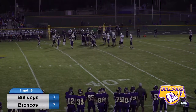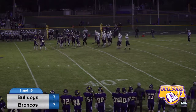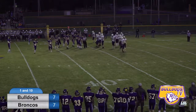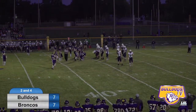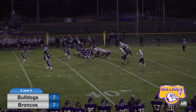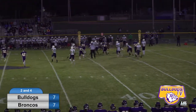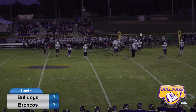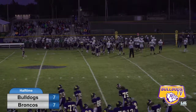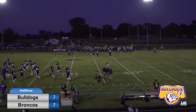That was a carry over the right side. Barris. It's going to be 2nd down. 2nd and 4. 12 seconds. 10. Clock running. 8. 5. The last play of the half is a pitch out to the right, and that is Cruz, who gets tackled close to the 1st down, but time has expired here in the first half, and it's a tie ball game, 7-7 for homecoming in Lake Mills.